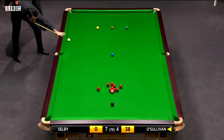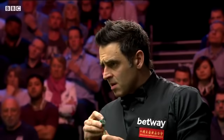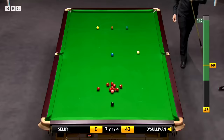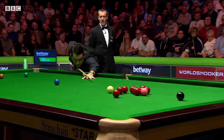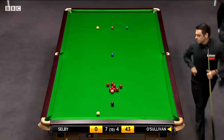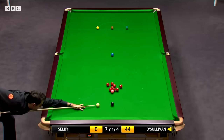Couldn't have played that any better. And he's just about on this red. That's his target. Has he got a nice angle on the black? He has. Angle on the black just to go into the reds and try and develop some. Not disturbing the cue ball too much, but he has a red into the right centre.